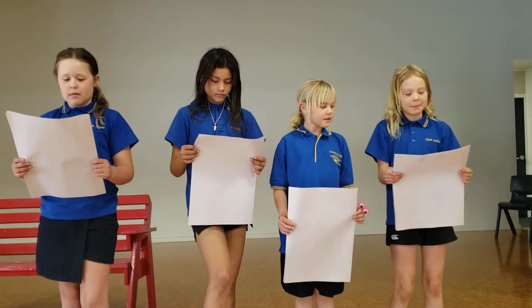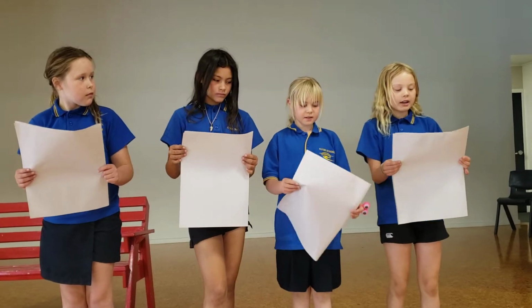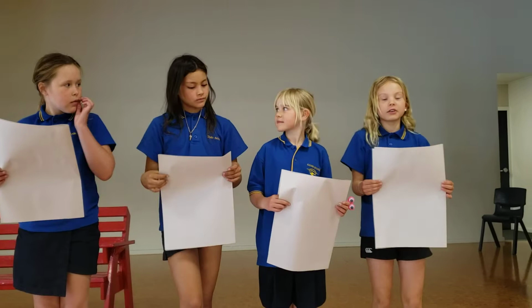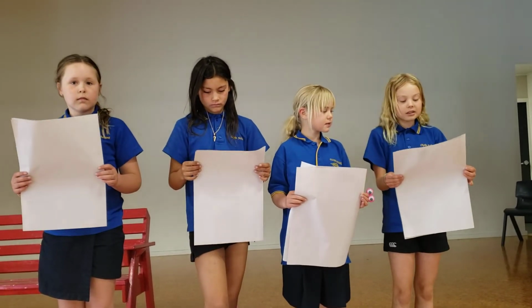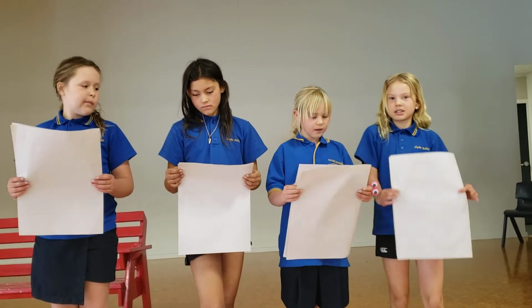Rubbish in the right bins, there will be way less rubbish going to landfill, right? Also, did you know 80% of the rubbish that goes to landfill is not meant to be going to landfill? We also did a waste audit in the staff room in term 3, and this is what we found.